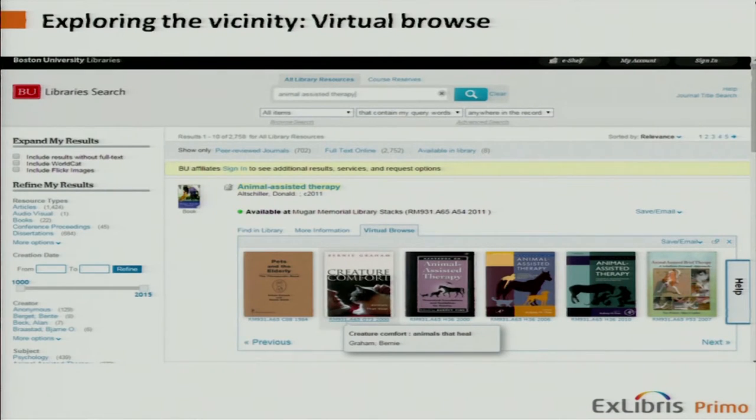So if you go to discovery, you really need something to replace that. And one option to do this is virtual browse. It's basically the same as looking at the bookshelf. You're sitting in front of the computer, you see one book that is of interest. And for the virtual browse, you can then browse through the book covers that are in the vicinity of this particular book. So you have a serendipitous discovery experience here, where you find things by coincidence, but they are related because they are in your context.